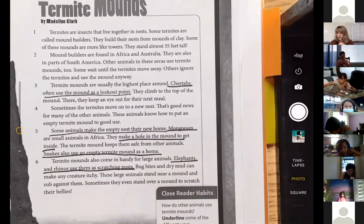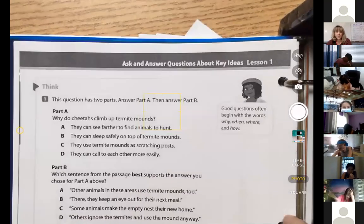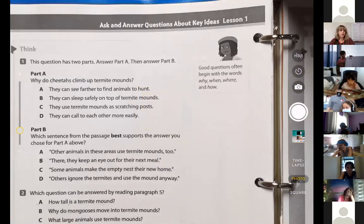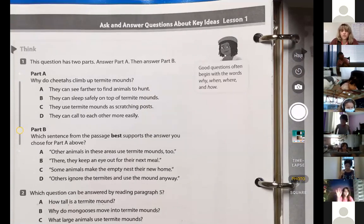Awesome. Now, there's a good reason why we underlined that stuff. Hannah, now you can come back in and join us in your binder. Okay, so we are on page 15 now. Now we're going to answer some questions. Question 1 has 2 parts. We're going to do part A, and that's going to help us answer part B. Part A says, why do cheetahs climb up termite mounds? Danielle, are you good? Oh, okay, perfect. So why do cheetahs climb up termite mounds? Sophia?